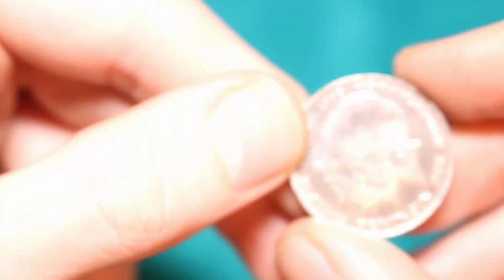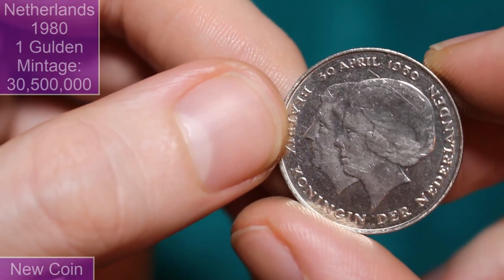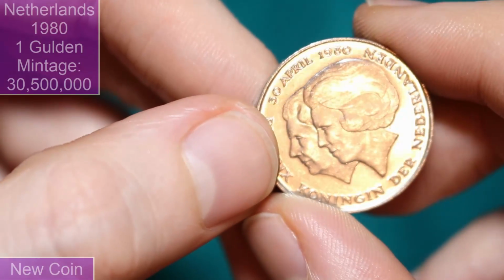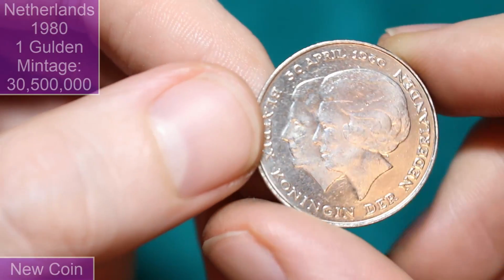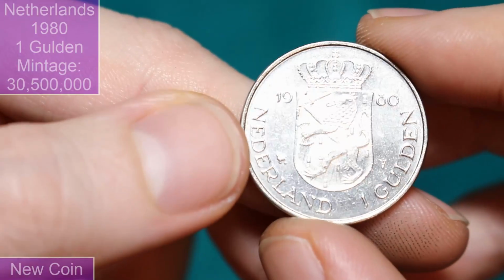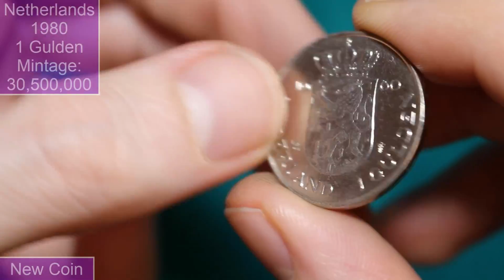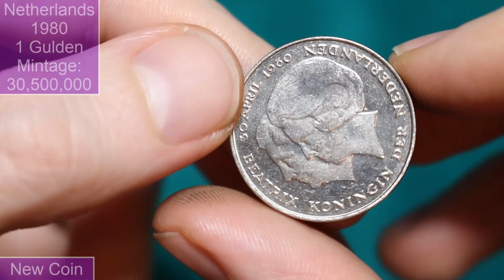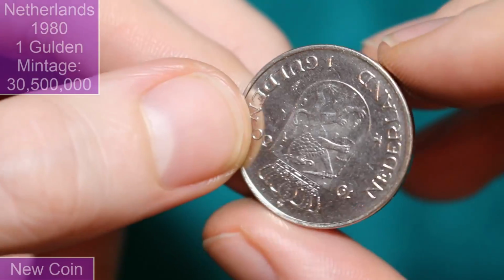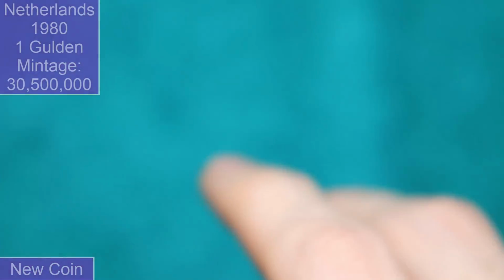And then next we've got Netherlands, 1950. Can't work that out. Looks like an O with a line on the top. Gotta be 50, hasn't it? Maybe not. 1 gulden. Look at that. What is that? Pass. th of April, 19. Is it 80? Strange. That'll be one for the edit.